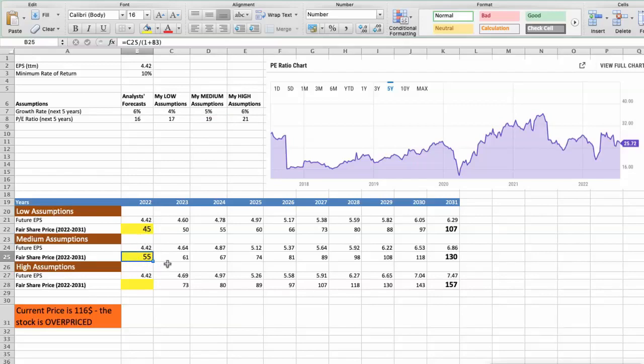Third scenario. PPG Industries will have high performance in the next 5 years, and we will use the following parameters in our calculation. Future growth rate would be high, 6%. Future PE would be high, 21. In this case, the fair value of the stock today would be $67.